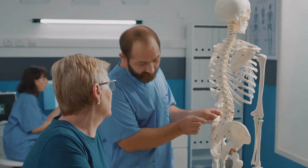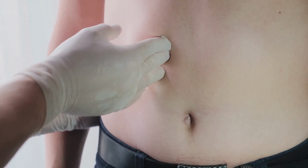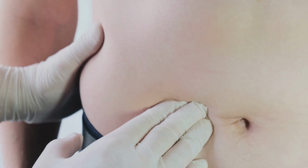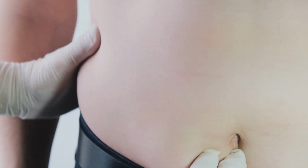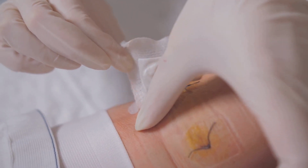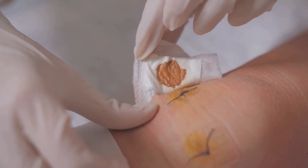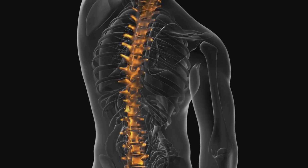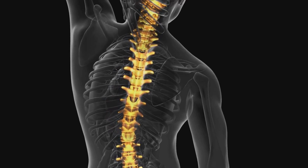Let's focus on the key dermatome landmarks that are useful in the lumbar epidural procedure. Firstly, the umbilicus, or belly button, is a key landmark. It corresponds to the 10th thoracic dermatome, or T10, which is often targeted for abdominal procedures. Secondly, we have the groin, corresponding to the first lumbar dermatome, or L1. This is a critical landmark for surgeries involving the lower abdomen and upper thigh. And lastly, the posterior superior iliac spine, or the dimples at the lower back, corresponds to the second sacral dermatome, or S2.